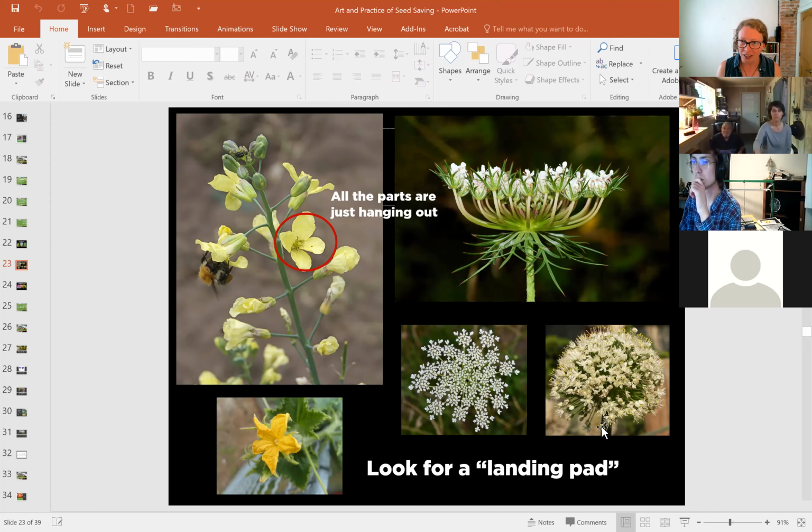Does anybody know what this globular globe one is? That's green onion, isn't it? Yes, excellent, Jonathan. This is an allium. So onions and garlic and these chives all have this round ball flower head. I think of it as a disco ball for insects. There's just so much going on there. Every little flower is so exciting that insects want to get up in there and walk all over this landing pad and spread the pollen from flower to flower.